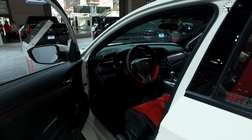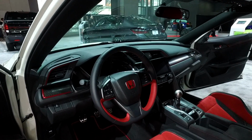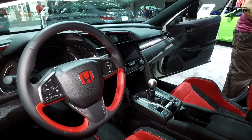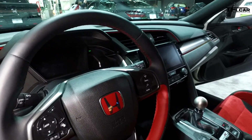So whether you're doing really aggressive switchback turns in the mountains, or really taking it to the racetrack, which it's developed for, it's meant to really hold you in place and center you while you're driving, so that you have the most control of the car. You're never losing a sense of where you are in the vehicle.